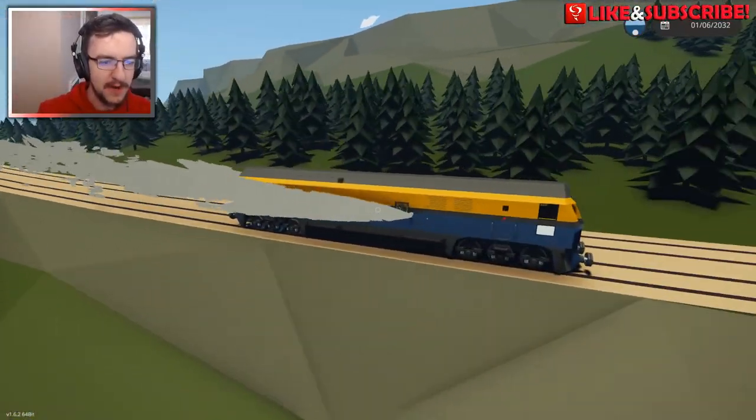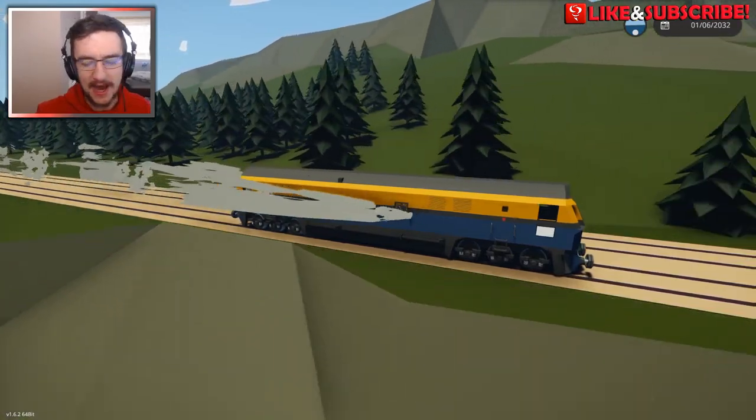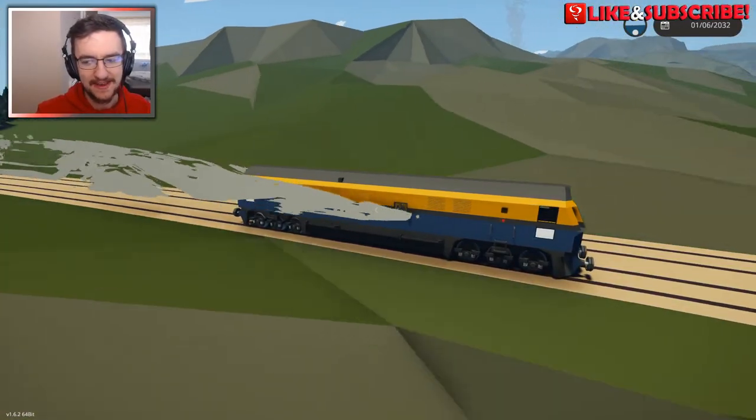When should we actually allow the exhaust to come out of this thing? I actually don't know. We need to figure something out there.